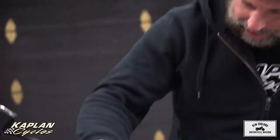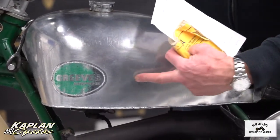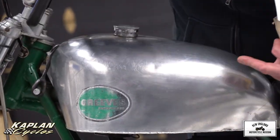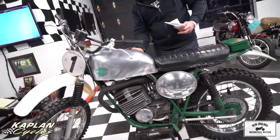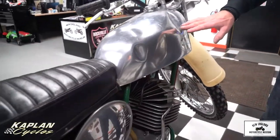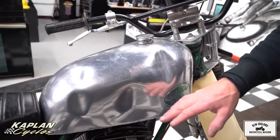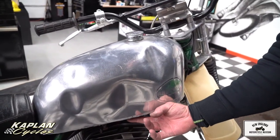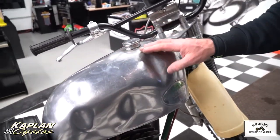The tank is a beautiful tank, it has a nice shine on it, it has the original Greeves logo, there's a ding right here. Other than that, this side's in really good shape, a small ding right here, and then this side has a couple of larger dents that might have been caused by guys doing wheelies on it, like I did maybe, I don't really know. It looks like a knee dent right there, but in any event, these can be popped out. A good motocross tank guy can cut a hole in the back of the tank and pop these out and polish it up like brand new.